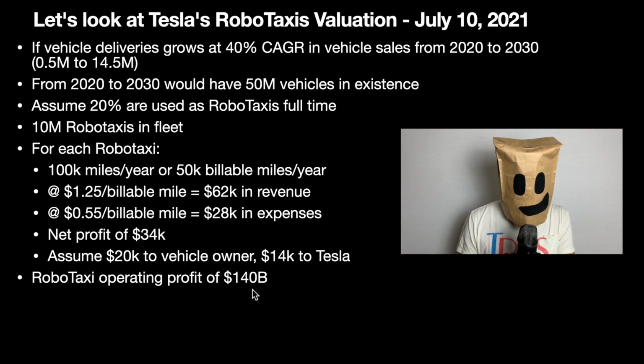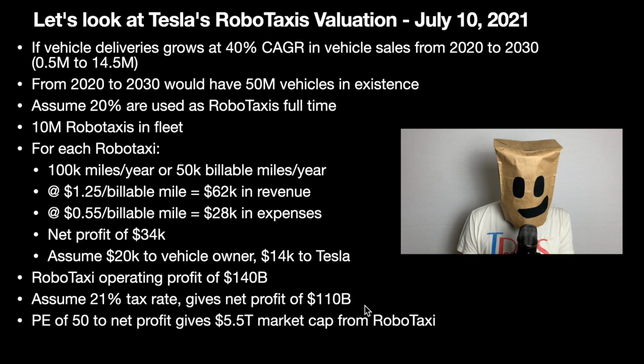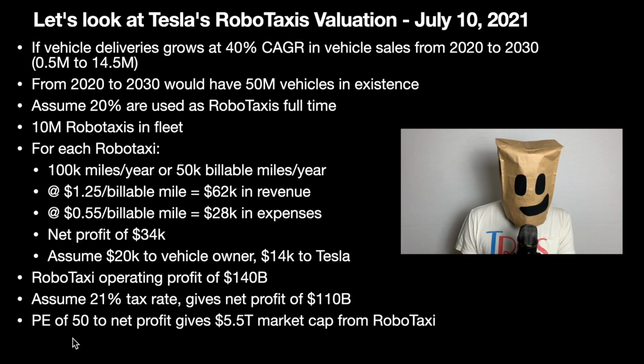And then for robotaxi operating profit, you'd have about $140 billion at the operating level for Tesla, 10 million times $14,000 per taxi. You assume a 21% tax rate, and that gives a net profit after tax of $110 billion. You put a PE of 50 on that, which I think is going to be very conservative, because there are so many vehicles in the world that they're going to be continuing to add to their fleet. Maybe they're going to license out their software and cameras to other vehicle makers, which could rapidly expand the number of robotaxis. I think 50, given these numbers, is pretty conservative. It could be like a 200 PE, honestly, but we're going to say 50. That gives a 5.5 trillion market cap from robotaxi.